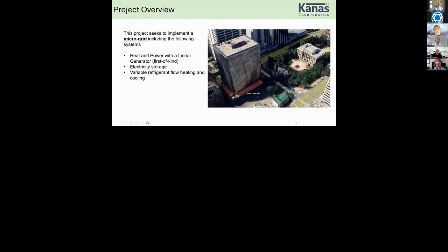Okay, our project is looking at a downtown office tower that we are converting from an office tower to high-density residential affordable housing. We were looking to retrofit the heating and power that was built for an office tower, and of course, that's inappropriate for a residential building. So we are going to be implementing a microgrid, including some form of combined heat and power, some electricity storage, and a variable refrigerant flow for heating and cooling.